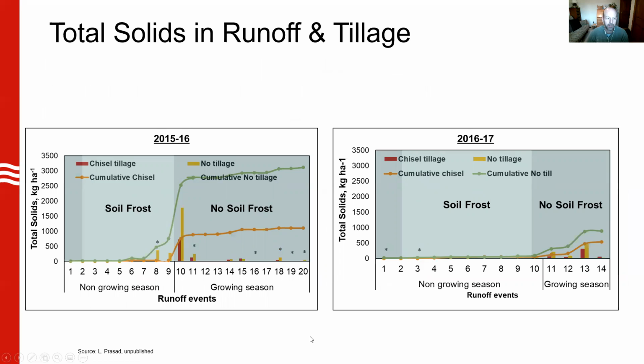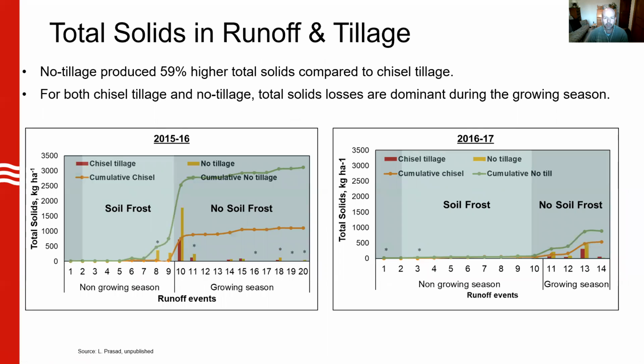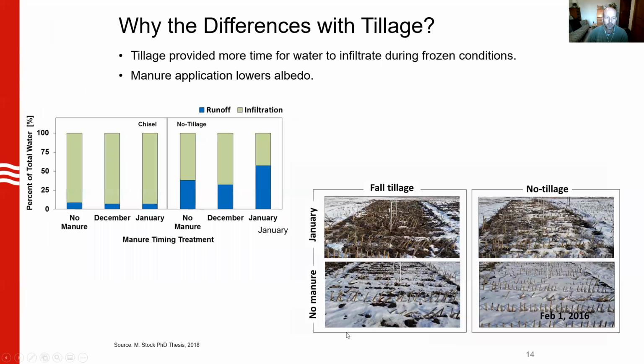Looking at sediments here as total solids, same setup for the slide, we see that the no-till had 59% greater total solids compared to the chisel. But the total solid losses, or the sediment losses, are more dominant during the non-growing season, which makes sense because when the soil is frozen, those particles tend to be stuck together more, right? And they're harder to separate.